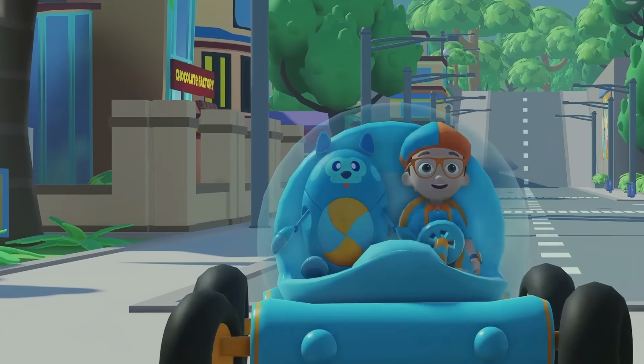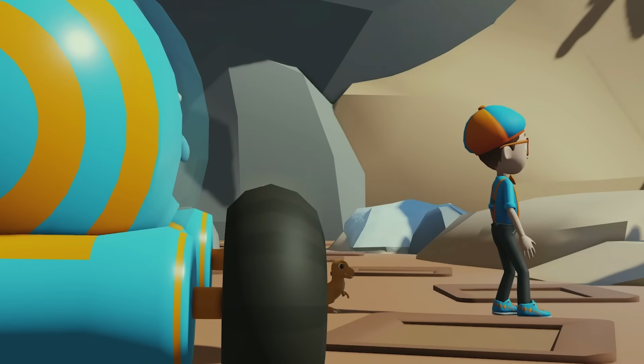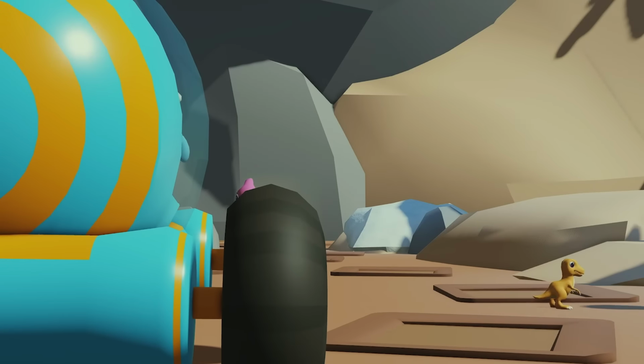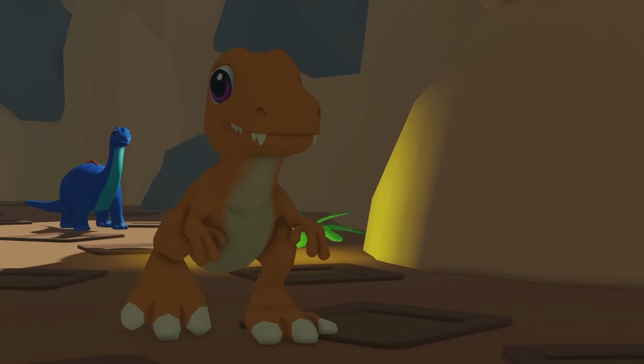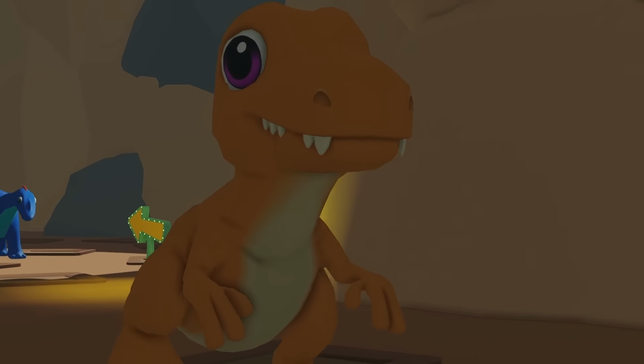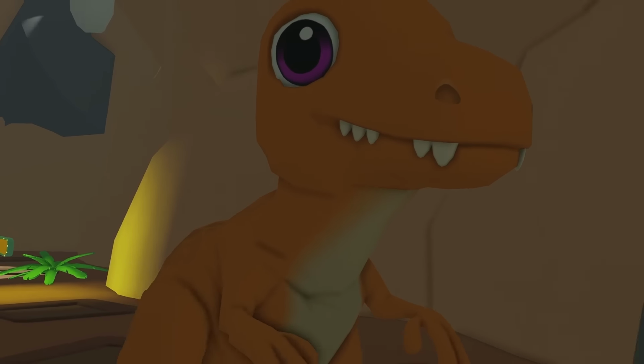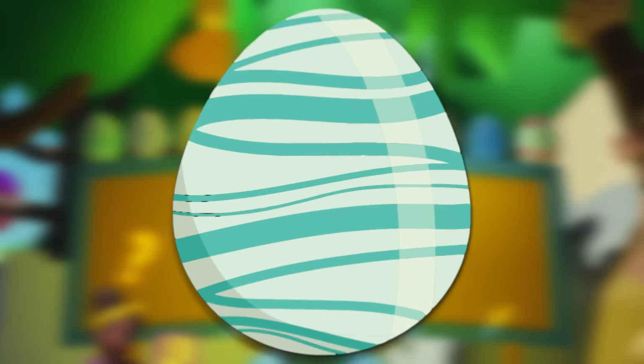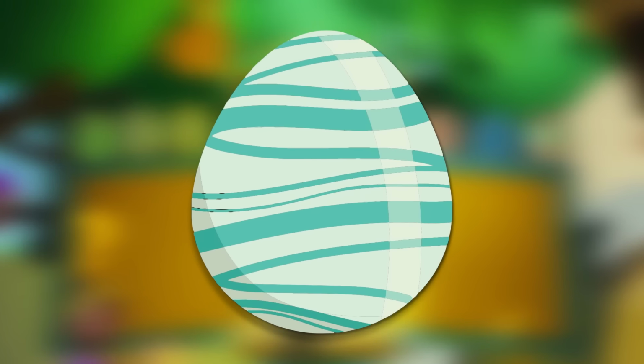Hello, dino. Orange dinosaur, are you around here? Yeah, look. Wow, we did it. It's Tina the T-Rex, and Tina is the color orange. Woohoo, yeah, we found the second dino. Now let's look for a green dinosaur to match this green egg. Come on.